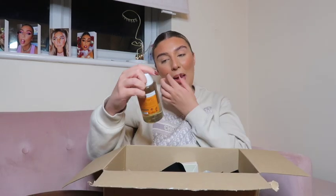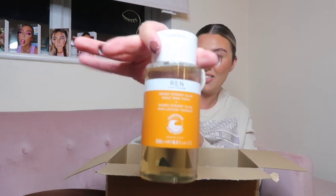And then I picked up the Ren Ready Steady Glow Daily AHA Tonic, which again I saw her recommend, but I've seen everyone going on about this. I am late to the game with it, but it looks like this. I don't really have much to say about it because I haven't tried it, but I'm very intrigued to try it and incorporate it in my skincare. I normally use the Pixie Glow Tonic, but I've run out of that as well, so I thought this is a good time to get this. I'm very excited. And it's a really big bottle, so I feel like it will last for quite a while.